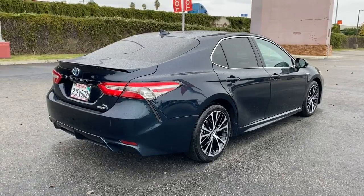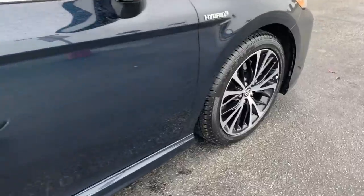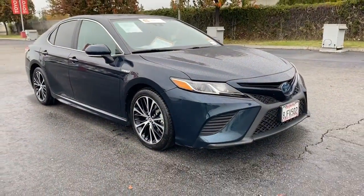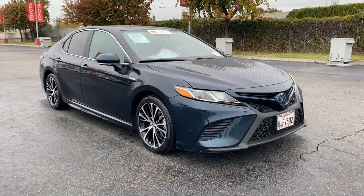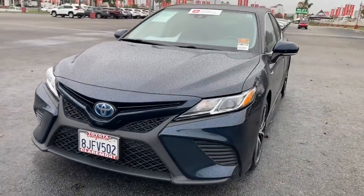These are just some of the great options this vehicle comes with: keyless entry, backup camera, keyless start, adaptive cruise control, lane keeping assist, multi-zone AC, heated front seat, power driver seat, aluminum wheels, steering wheel audio controls.